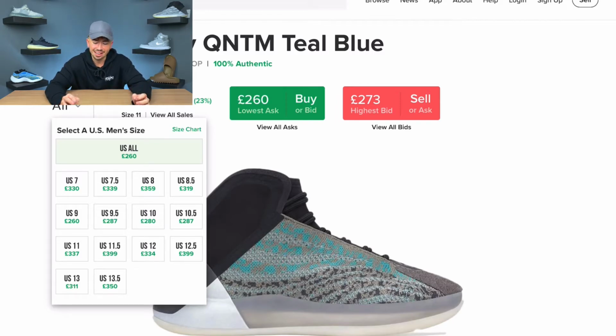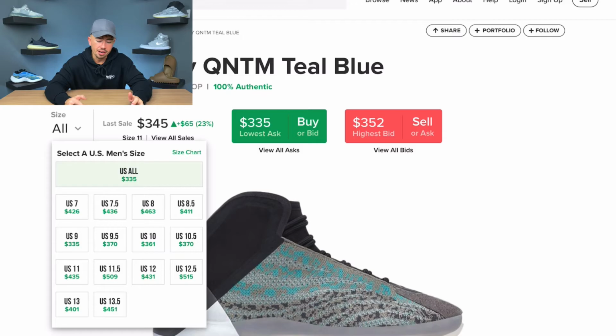But I mean, I feel like these are going to drop drastically when release comes. I mean, even the OG colorway is not doing great in terms of resale. And of course the Bariums are like completely under retail. Right now I'm in US dollars for this pair, just to give anybody out in the US a little look at what the resale market is looking like.